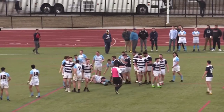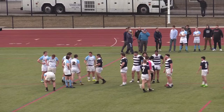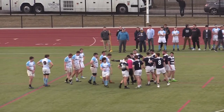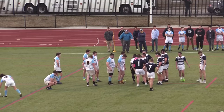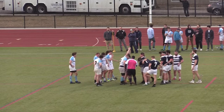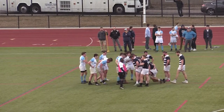I think that was a knock-on at the end of that play. Pop forward, then came right back again. I think this is going to be a URI scrum. Looks like we're going to have a bigger crowd for the second game. The crowd's starting to fill up now, as it should, because the home school PC will be playing in the second game. And in the finals, absolutely. The finals, that's correct.